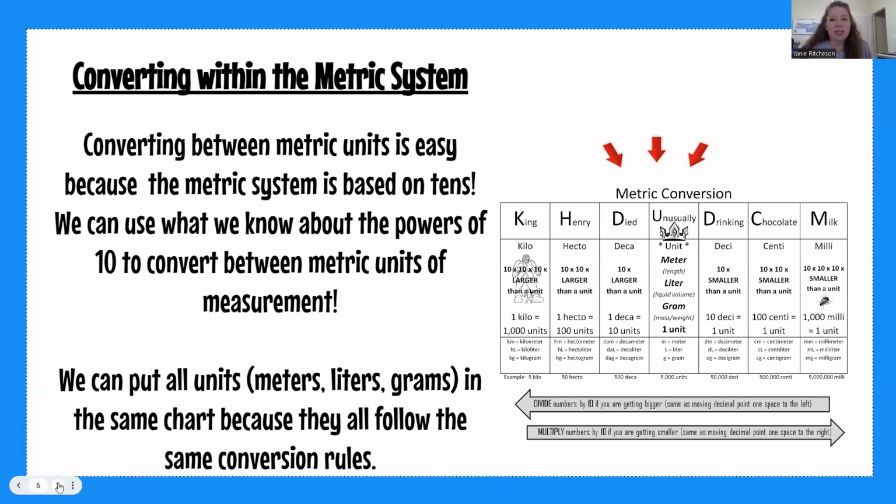All right, so one thing, you probably have heard this before as well. I think a lot of this is review, but it's always good to review these things because they are important skills to have. There is a saying that will help you convert the metric system pretty easily since it's all based on 10. We can use what we know about the powers of 10 to convert between metric units of measurement. We can put all the units in the same chart because they follow the same conversion rules, very different than the customary system. So if you can remember this saying, King Henry died unusually drinking chocolate milk, then that'll help you remember how to convert using the metric system. King Henry died unusually drinking chocolate milk.